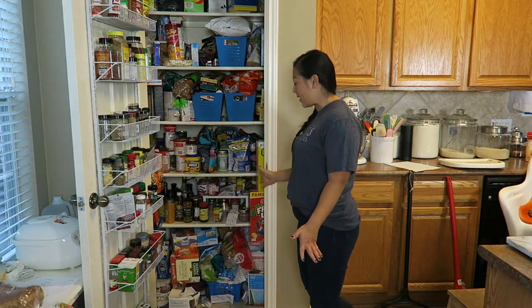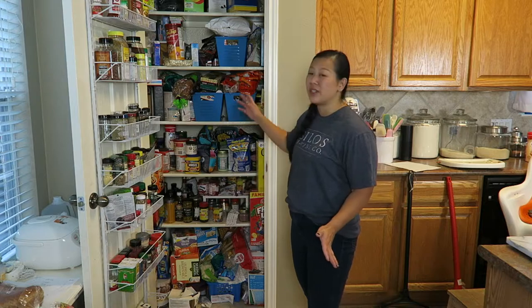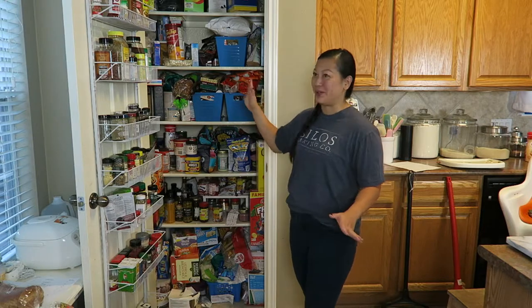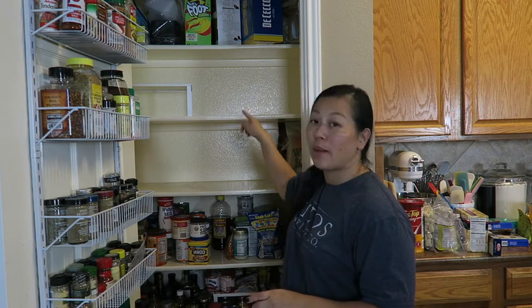Okay, so looking at my pantry, I think what I'm gonna have to do is take everything out. I can't really do it shelf by shelf because, I don't know, maybe I'll just do it shelf by shelf. Let's see. Okay, so I have taken the top two shelves out.